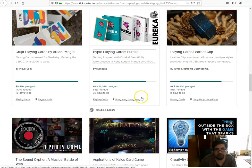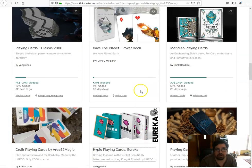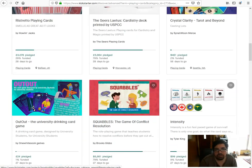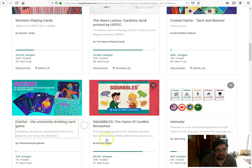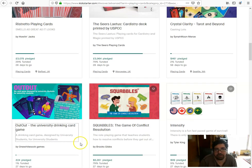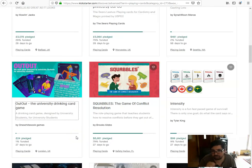I could have sworn there was something else I saw before, and I'm not seeing now. Oh, that's the one. I wanted to mention that one as well. University drinking card game, because let's encourage drinking. I don't encourage drinking. I don't encourage getting drunk. If you want to have beer or whatever, that's fine. Don't get drunk. It doesn't help anyone, really.